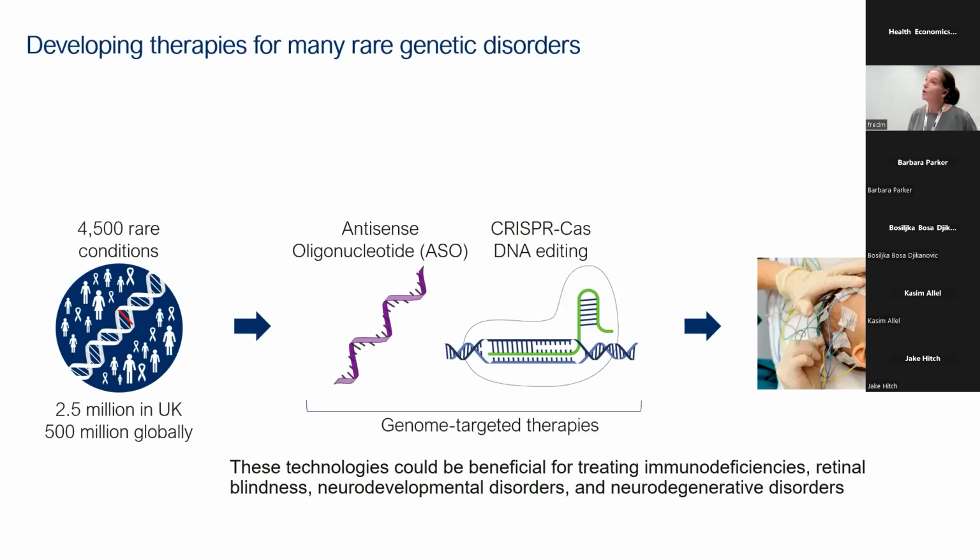So in terms of advanced therapeutics, we're thinking here largely about developing therapies for many rare genetic disorders. Most notably, CRISPR technologies have been highlighted in the media as really expensive but curative technologies. These technologies can be beneficial for a range of conditions, including immunodeficiencies, retinal blindness, neurodevelopmental disorders, and brain disease. The three big areas where these technologies are being looked at the moment are brain, blood, and eye diseases.